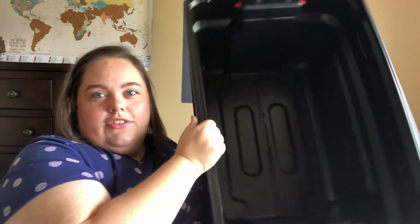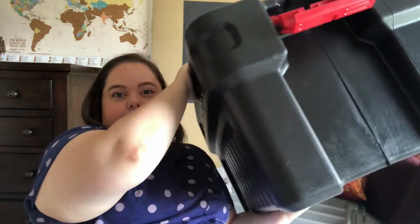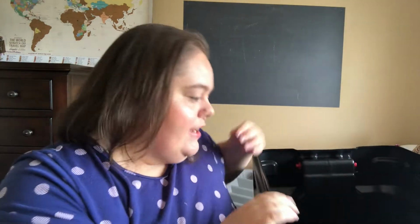The other nice thing about them is they're light, in terms of they don't take up a lot of that 50 pounds, but you can fit a lot of stuff in it. So I'll just show you here. Okay, so that's an action packer.